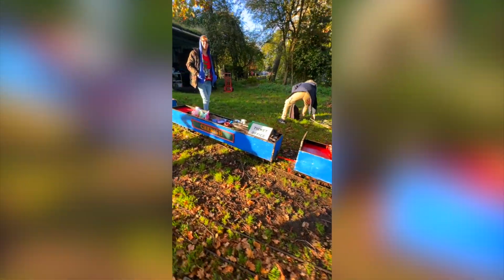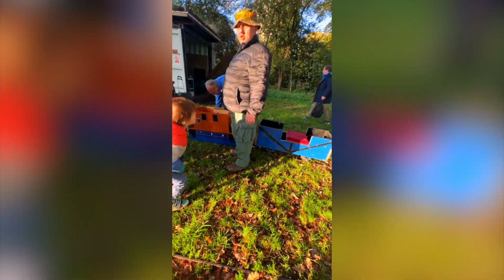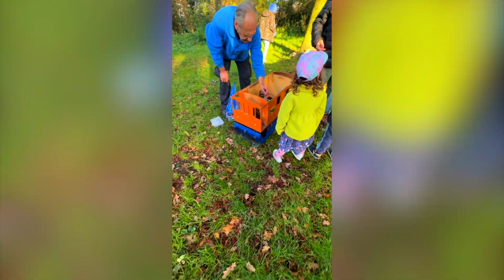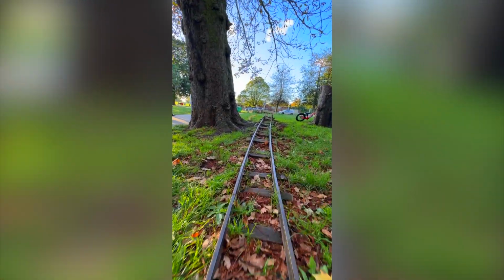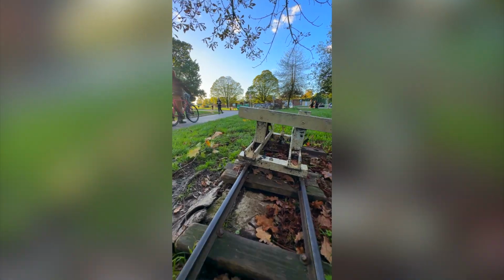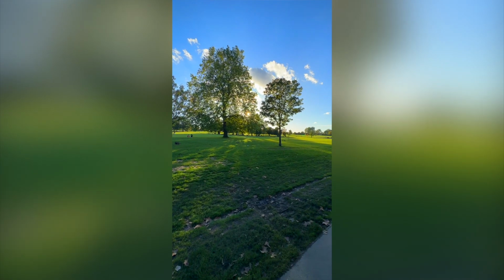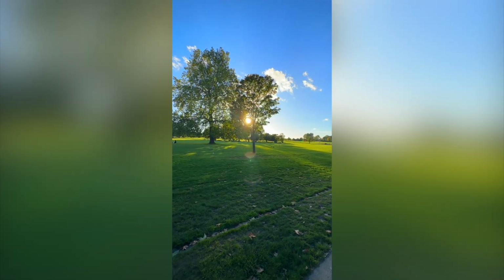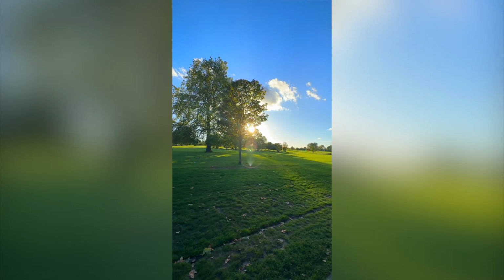And they have this building over here where they can store the train when they're done for the day. And here they are, done for the day and putting everything away. And I was able to talk to the gentleman for a little while. It was a lot of fun. And here is the end of the railroad track. Boom, the end.